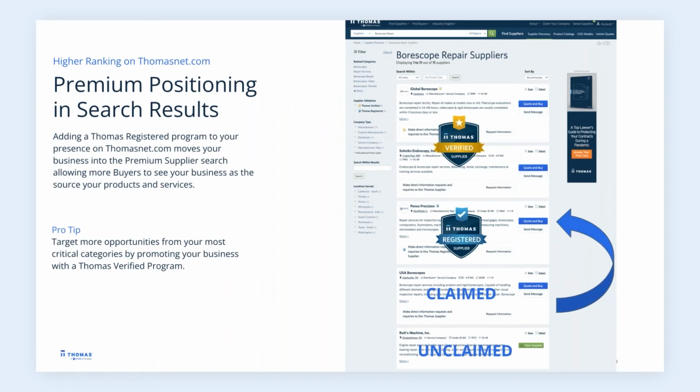So first, when you claimed your company, you jumped ahead of all of the unclaimed folks in the platform. When you step into the Thomas Registered Program, you jump ahead of all of the claimed folks inside of the platform. And again, there are over 550,000 companies inside of the platform right now across those 70,000 categories in our taxonomy. Some are less competitive, like the screenshot that I have for you here today, like Borescope repair suppliers, and some are more competitive, like valves or pumps or adhesives or CNC machining or metal stamping or injection molding. So this is another way on Thomas Registered that you can step ahead of all of the folks that haven't taken this step to promote their business more aggressively inside of the program.